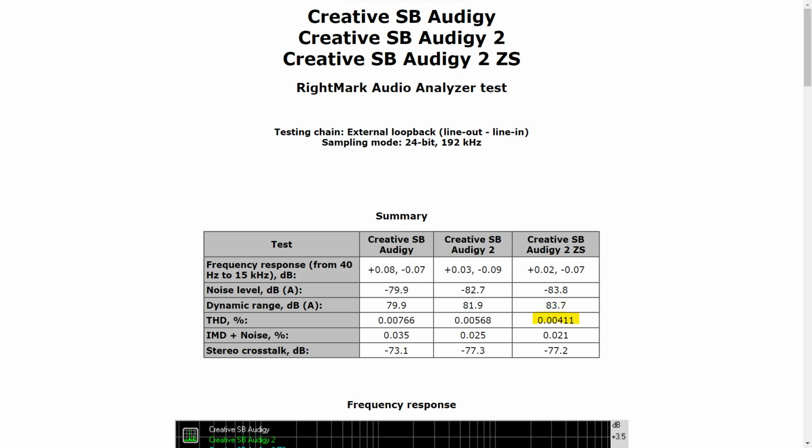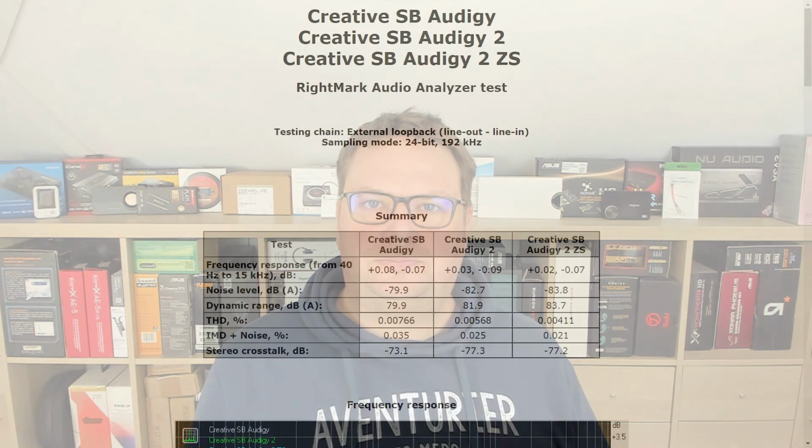The total harmonic distortion is better on the ZS. The intermodulation distortion plus noise is better on the ZS. The only thing that's slightly worse is stereo crosstalk, but this is just 0.1 decibels. My judgment is that the overall score RMark gave the ZS is very harsh and, well, not entirely accurate. The ZS just is a better card.